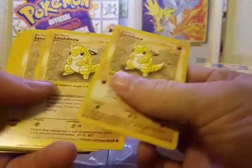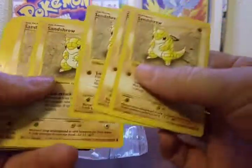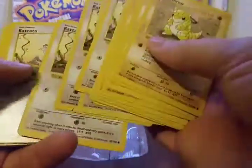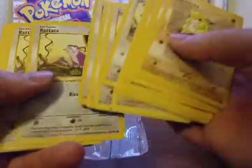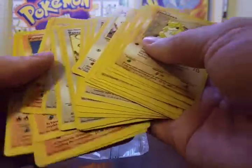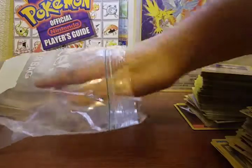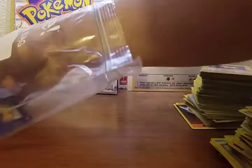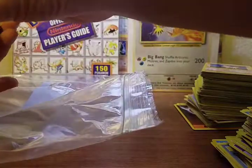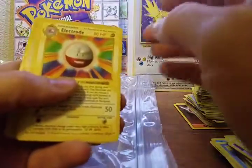Shadowless Sandshrews. I can tell already. Shadowed Rattata. Shadowless Rattatas. Bunch of Shadowless Rattatas. More Shadowless Ponytas. Even if I don't get any holographic rare Shadowless cards, I am very pleased. Very pleased with this set. There are so many Shadowless cards in here when I honestly didn't expect that many.